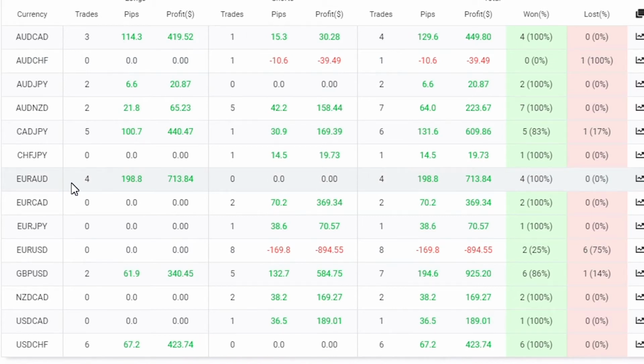You've had a loss on the Australian dollar Swiss franc, and clearly you've lost a lot on the Euro US dollar. So take these two pairs out of your trading watch list and focus on where you actually make the money. This is what will serve you well going forward onto the new level, moving on to 60,000 US dollars.